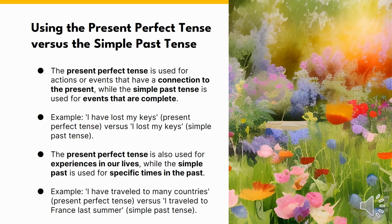So what is the difference between the present perfect tense and the simple past tense? The present perfect tense is used for actions or events that have a connection to the present, while the simple past tense is used for events that are complete. For example, I have lost my keys versus I lost my keys, simple past tense. The present perfect tense is also used for experiences in our lives, while the simple past is used for specific times in the past. For example, I have traveled to many countries versus I traveled to France last summer.